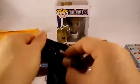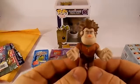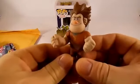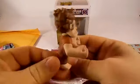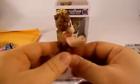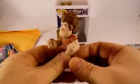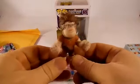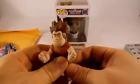Oh my gosh, that is so awesome. I got the Ralph. That is the one that I wanted. And I'm just so happy to get this Ralph, because this was actually my last one. And like I said, I did have a hard time finding these. And I picked up three of them when I got them. And down to the last one and got him. And that's just so cool.